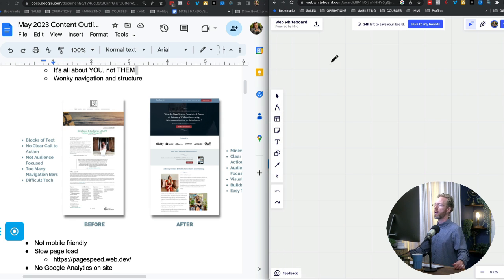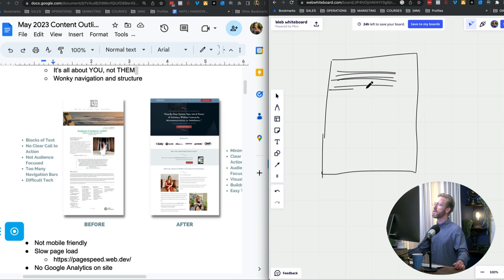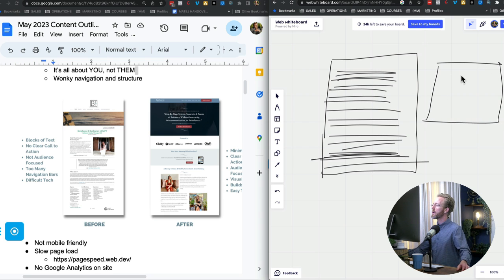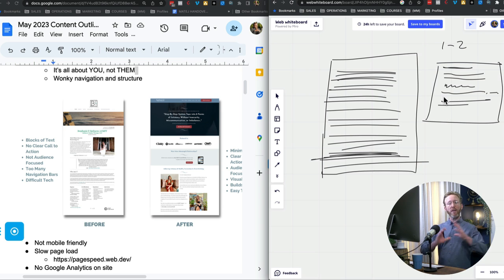But essentially, let me draw it over here. So if this is your page, what you don't want to do is have text, text, text, text, text, text, text, text, text, text. All right, you get the point. Because somebody gets to that page and they're blown out. What we want to do instead is we have a little bit of text. I recommend 1 to 2 sentences tops per paragraph. So a little bit of text, space, maybe a couple of sentences more, space, a headline, maybe a short sentence, space, maybe 2 sentences, space. You get the idea. We want to have a lot of breathing room.